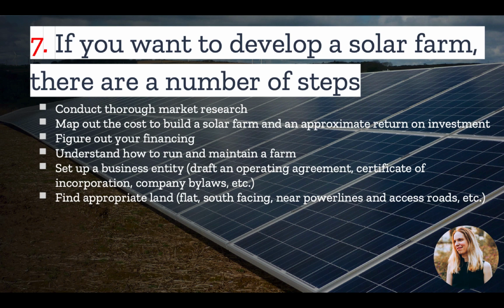Then you will need to find appropriate land. While solar can theoretically be placed on almost any parcel of land, there are some land characteristics that are preferable. For example, ideally you'll want a flat, south-facing parcel of land in an area that gets a lot of sunshine, and the property should ideally be near power lines and access roads.